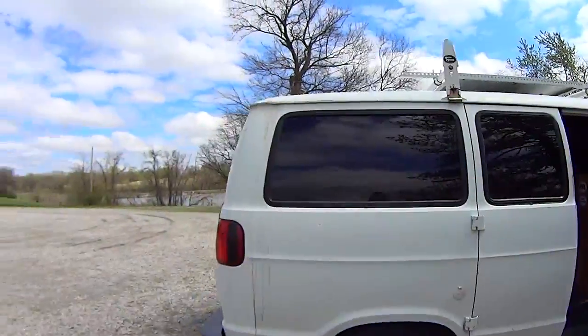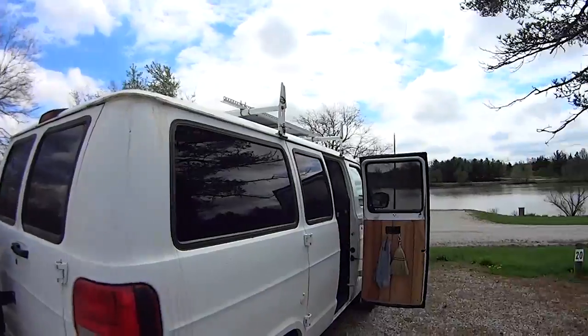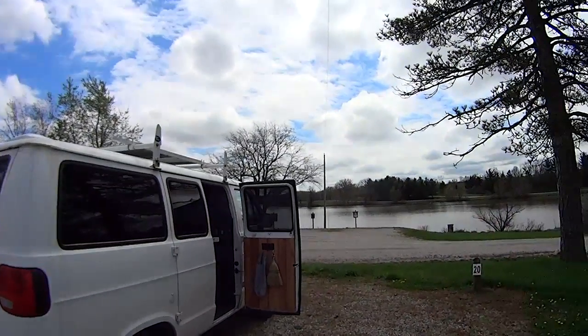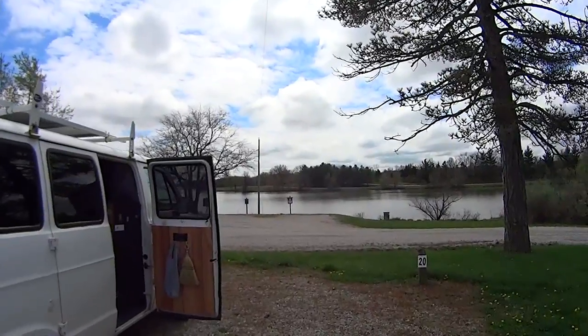They're very clean, stocked with toilet paper. So I'm going to call this camp. I found a nice little spot here, just right in front of the lake. I may even pull in kind of sideways so I have the view of the lake outside my window. But yeah, just really stoked. I've been so lucky. I've been finding these awesome lakeside campgrounds and just really enjoying it.